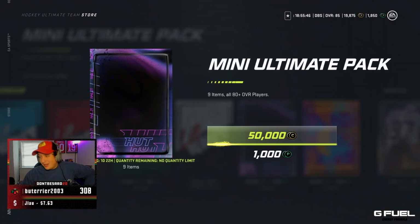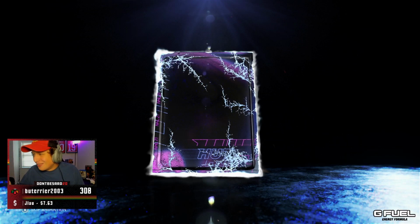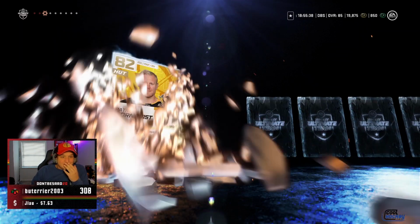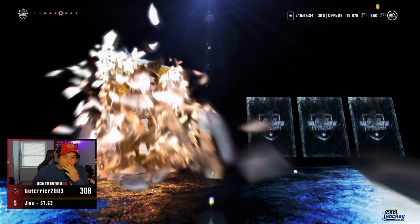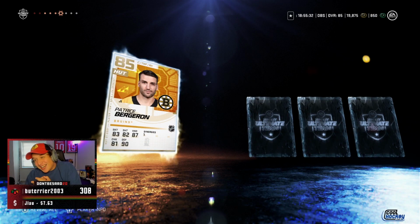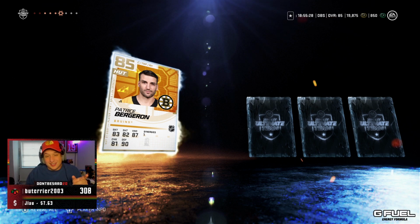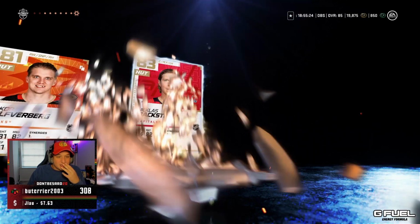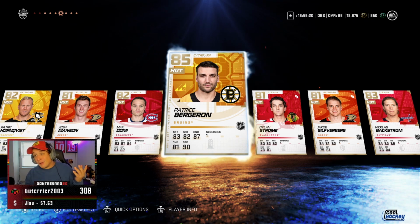We'll go back to the mini ultimate pack. Big money, no whammy, dude. I got Crosby and Hedman. Oh my god, dude. Max Hornquist, Josh Manson, Max Domi. Not his master set player, but Patrice Bergeron. He actually has increased value because he's in that set, so that's kind of good. Dylan Strome, again, we love Dylan Strome. And Backstrom. I mean, 85, that would have been a purple last year.